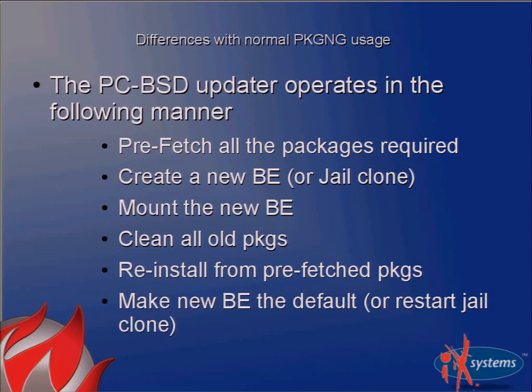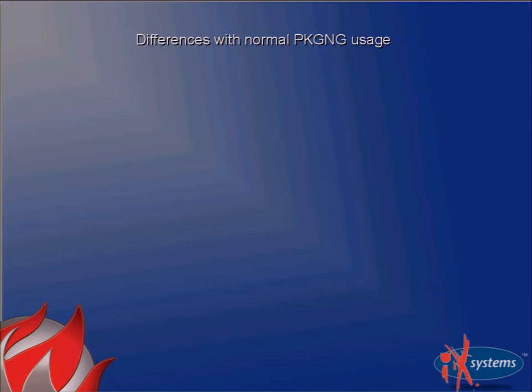Sorry, I feel your pain. I run a FreeBSD desktop too, so these are the things we're trying to solve. But that's the only real black magic we're doing that's different from your standard PKG usage. So that's what's happening under the hood.